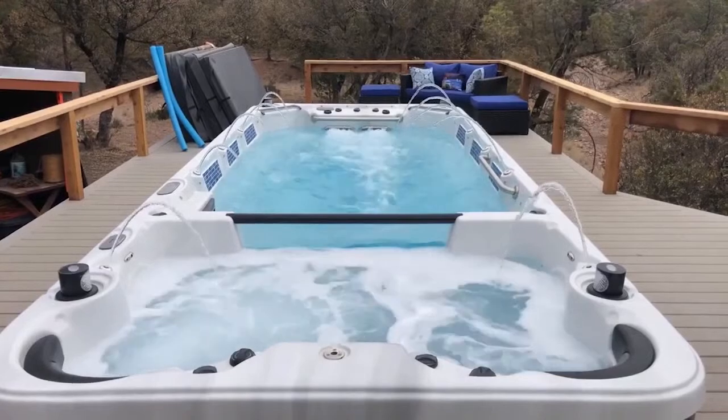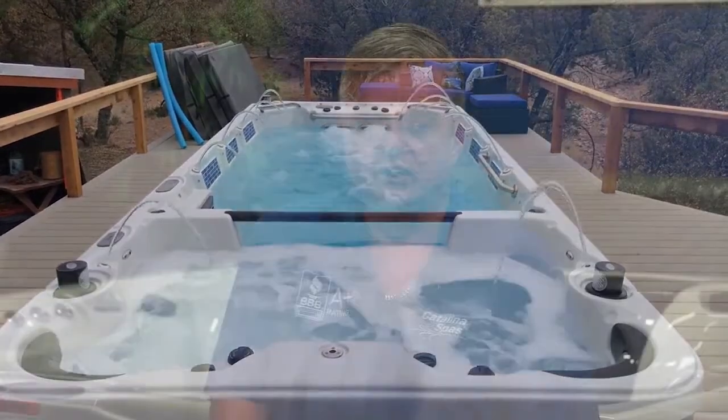Swim spas are purchased for three different reasons. For hydrotherapy, such as a regular spa, for exercise, or even as a pool that can be used year-round. With today's swim spas, you can heat them anywhere from 59 to 104 degrees. And in fact, Aqua Living in Houston is the only store in Houston that will give you the ability to actually chill your water with our AnyTemp chilling system.